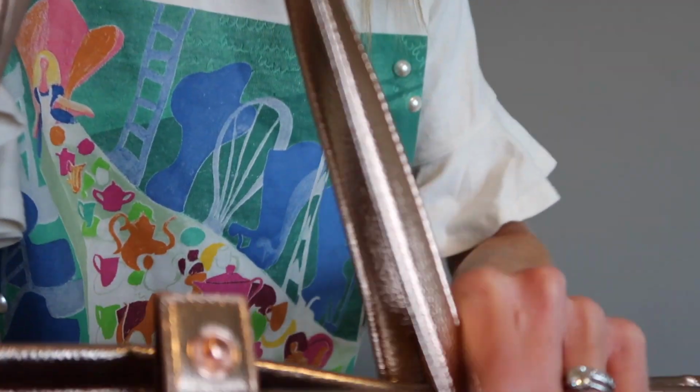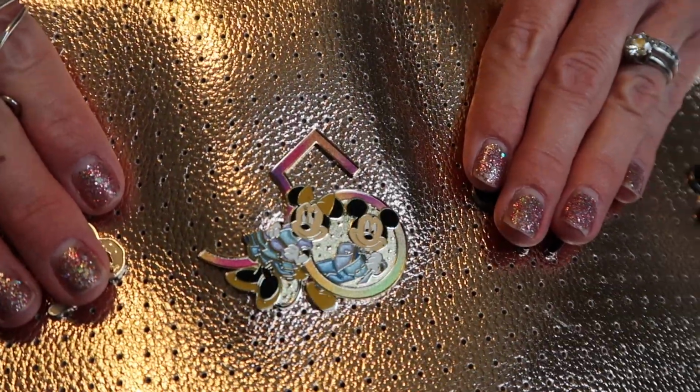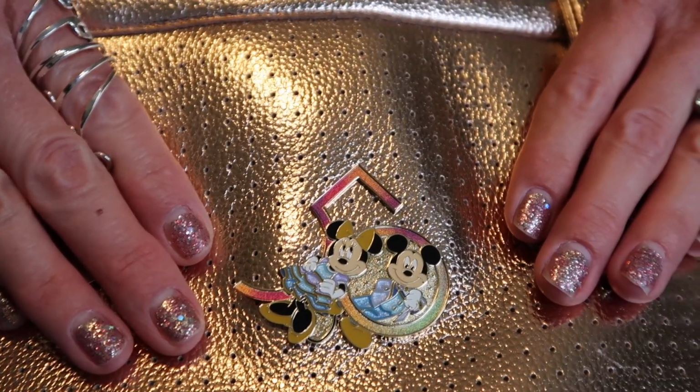While I was there, I also got a pin. Oh, let me run and grab it. Okay, I got my first trading pin, but I'm not trading this one because I really like it. I have some other ones that I just recently got, but before my trip, I hadn't had any. It's the Minnie and Mickey 50th anniversary pin. I thought that was so cute.